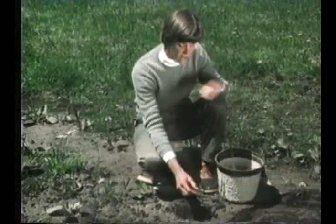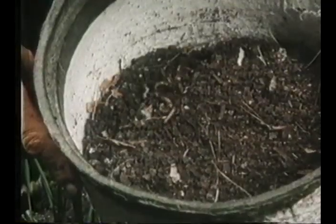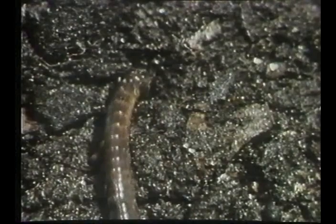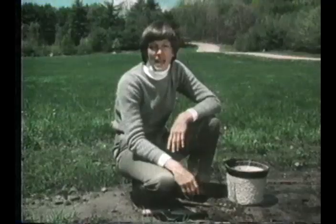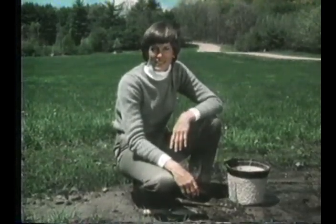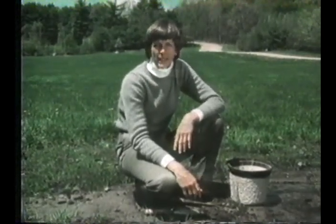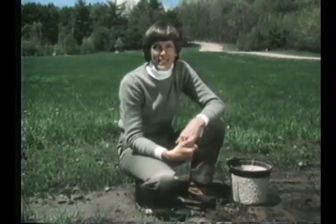If the earth is soft, as it is in this bucket, then the earthworm makes a burrow by pushing the earth aside with the front end, the point of its head, and crawling down inside. But usually an earthworm makes a burrow by swallowing the soil. There are bits of plants and leaves in the soil, and this is the earthworm's food. This is what the earthworm eats, and this is the way the earthworm eats.